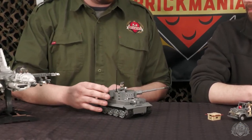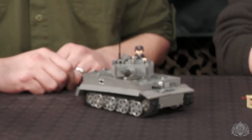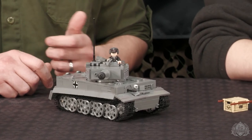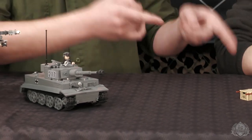Yep. 3D printed muzzle brake, updated minifig, and a spacious interior. Put in your own engine, whatever you want to do. So we powered through those. Now let's dive into these.